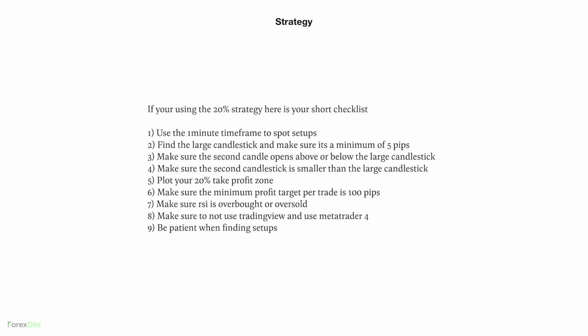Number 8, make sure to not use TradingView and use MetaTrader 4. TradingView on the 1 minute time frame shows you different candlestick sizes. So I recommend using a low spread broker on MT4. So don't use TradingView yet. Number 9, be patient when finding setups. Sometimes, the 20% strategy might not give you a setup for 3 days in a row. That just means you need to have patience.